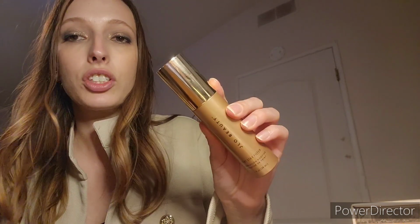Only this year have I gotten into glow filters, but I did get the JLo Beauty That Star Filter in a BoxyCharm this year, and again, I fell in love with it. I'm surprised I'm putting one of these in my 2024 favorites, but I couldn't help myself. It is so beautiful, and I am in love with this.